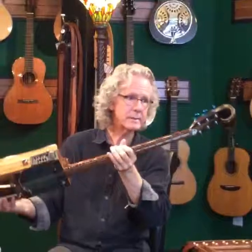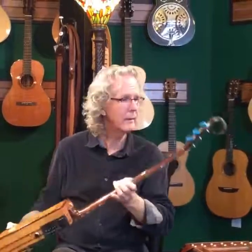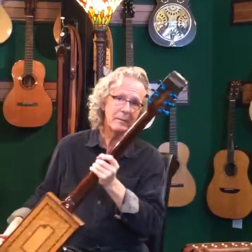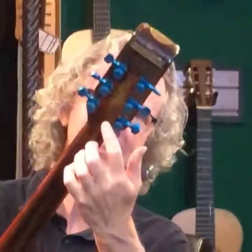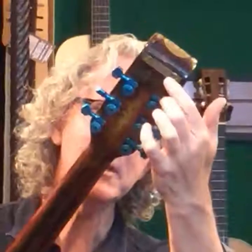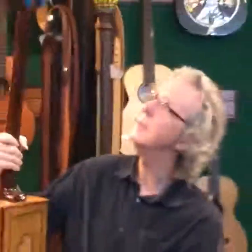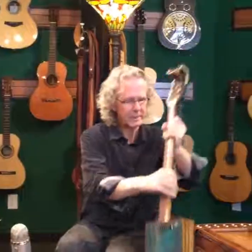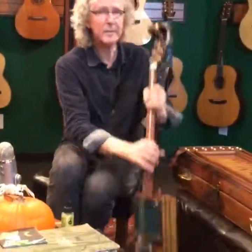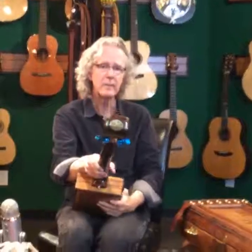Sperzel locking tuners in blue, and yet another redwood tree on the back. Big Sur inlaid, and another inlay at the very top. What does it say? I've forgotten. Oh, MTZ Guitars. That's the gentleman who built the guitar.